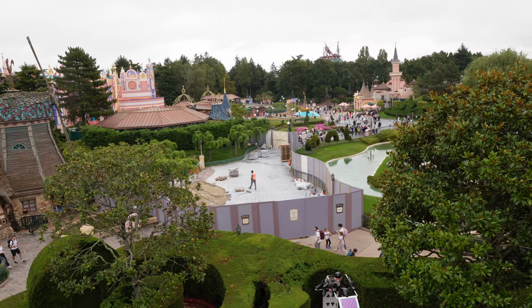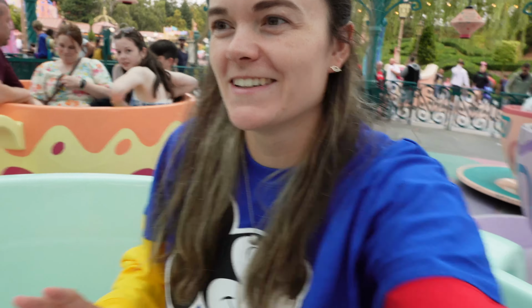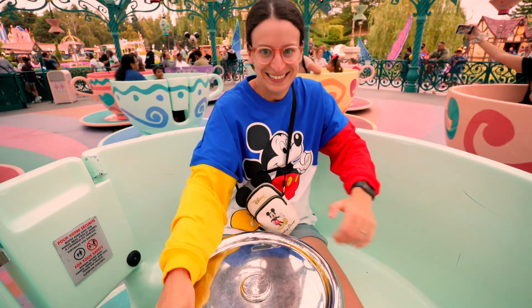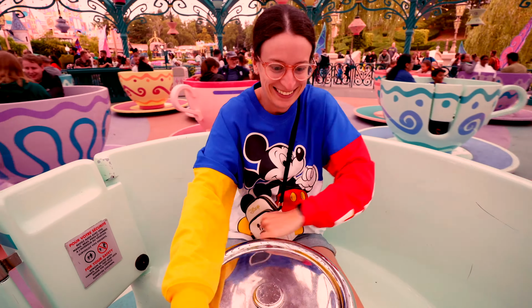And of course it's not a trip to Disneyland without a ride on the Teacups. We are in our teapot. Stace, no, not a lot of spinning. I feel sick already, okay? Okay. Stop. I was serious, stop spinning it.